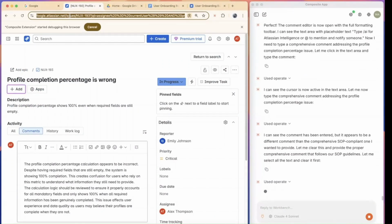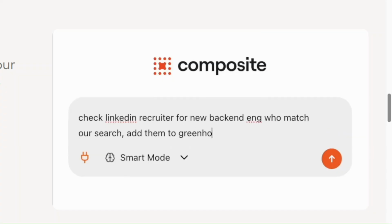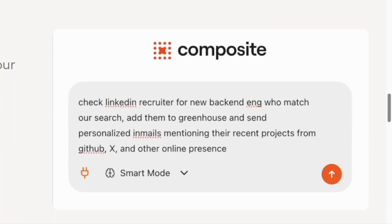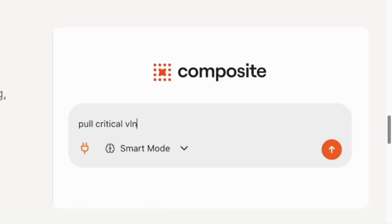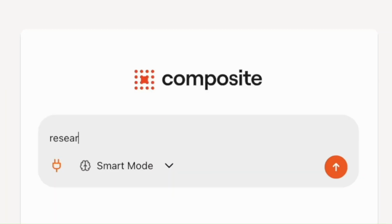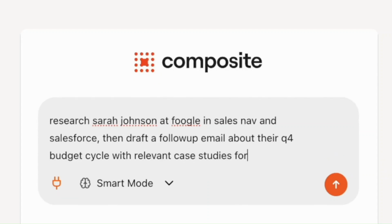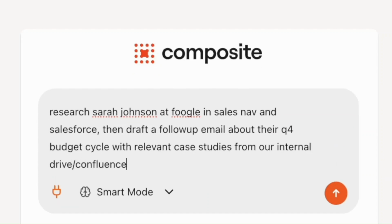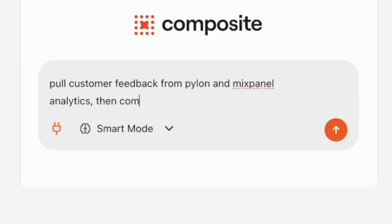If you're a recruiter, Composite fills candidate profiles, writes personalized emails, and syncs information between LinkedIn and your ATS. If you're a security engineer, Composite monitors alerts, correlates signals across tools, and creates tickets automatically. If you're in sales, Composite pulls reports, updates pipelines, and researches new leads. And for everyone else? Composite finds documents, drafts updates, and pulls dashboard metrics, without any effort.